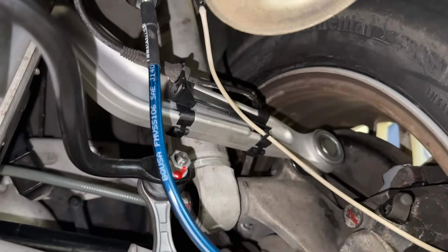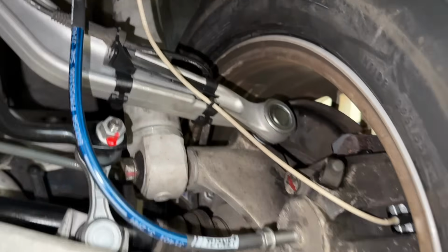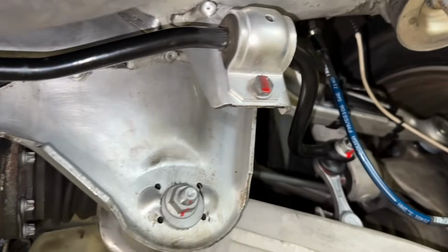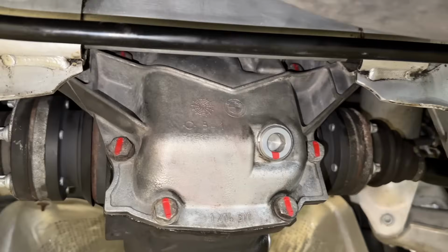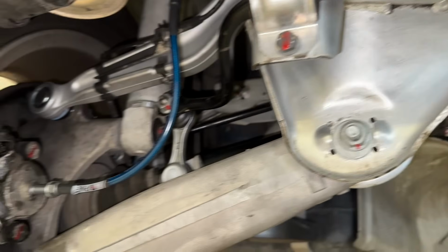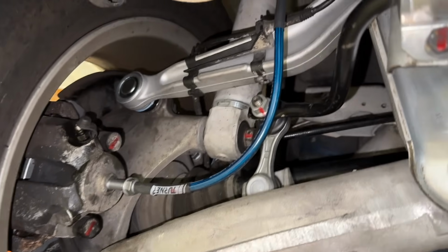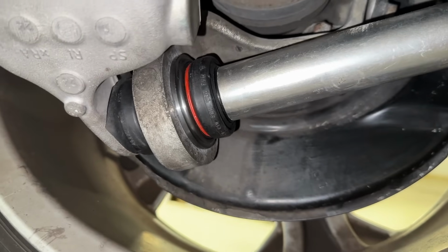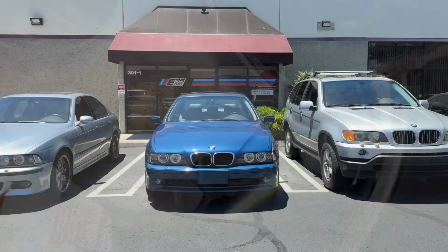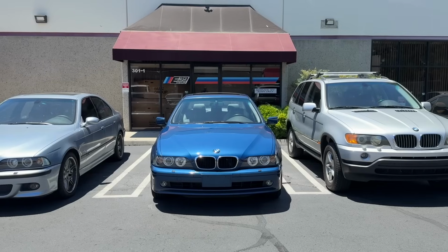Rear upper arms, the plastic cable holders here for our pad wear sensor. Cleaned up the factory sway bar, factory aluminum mounts. Diff rear cover was resealed as well. Subframe cleaned up, and the Turner stainless brake lines. From January to June, just like that.